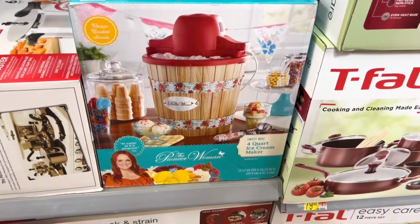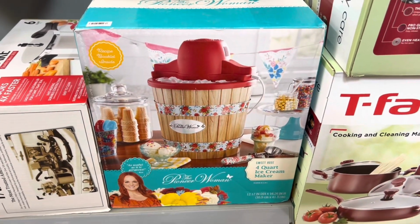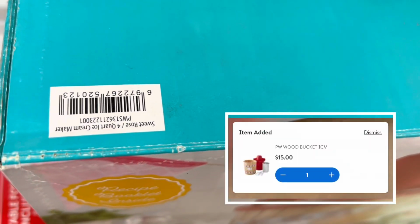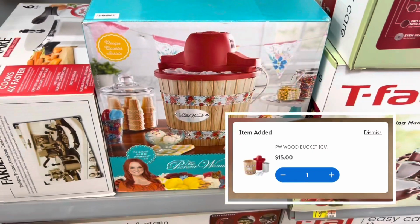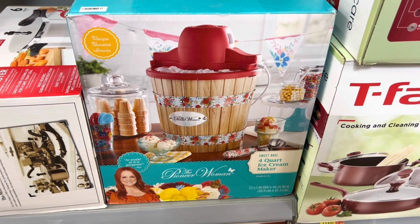All right, guys, remember this finally went down to $15 at my location. But this has been here forever and it never went down until right now. Like, my Walmart is so behind.